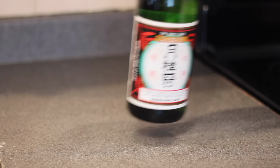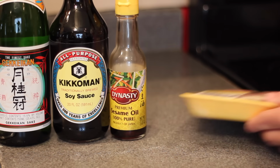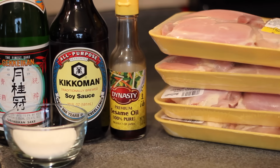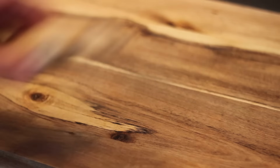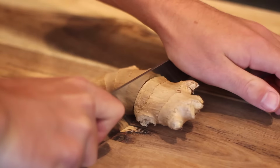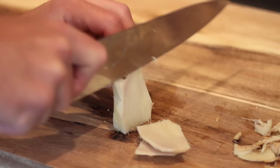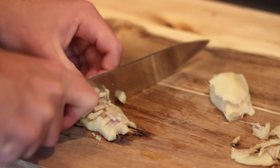I grabbed some sake, some soy sauce, and sesame oil, the grocery store's entire boneless chicken thigh section, some sugar and fresh garlic, and of course, some fresh ginger root. And I'm gonna start with that. So I grabbed about half of my ginger and kind of gave it a rough chop. This doesn't really need to be perfect or look very good. It just has to be cut up so it can go in the marinade, just to give our chicken some nice flavor. I also grabbed about 5 cloves of garlic.